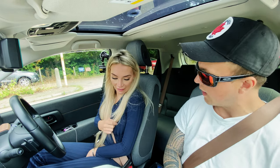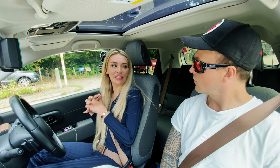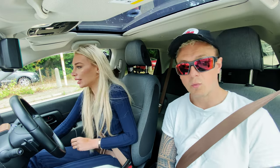The last bit there on the dual carriageway, I think, might have been the bit that we'd want to have another look at. I need to practice again. Changing lanes at high speeds. That's my biggest fear right now. Cool. All right, we're going to go have a look at that.